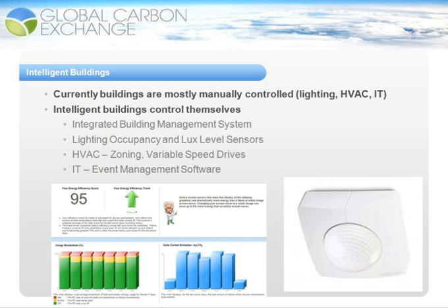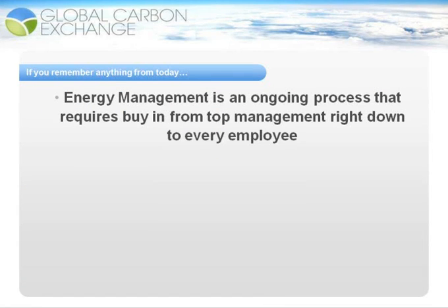There are some very clever systems which do promote behavior change by giving people energy efficiency scores and making it a complete public competition as to who uses their IT the most efficiently. So if you want to take away anything from today's webinar, please remember that energy management is an ongoing process that requires buy-in from top management right down to every single employee within an organization.